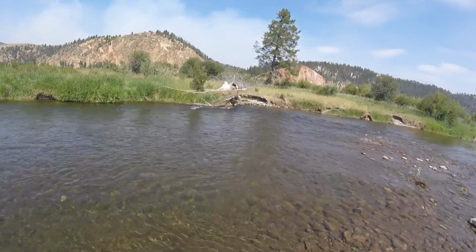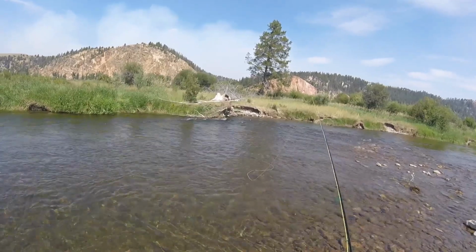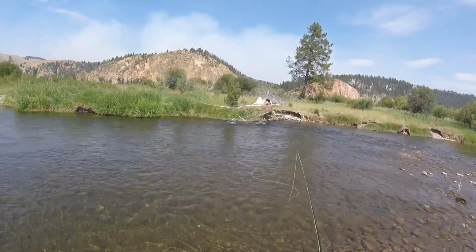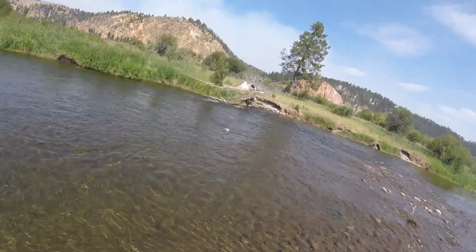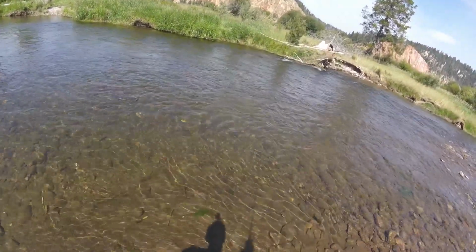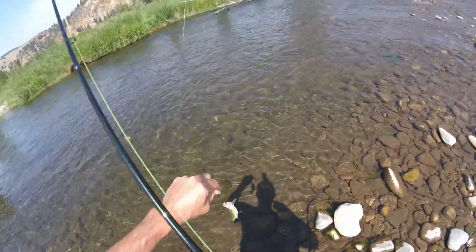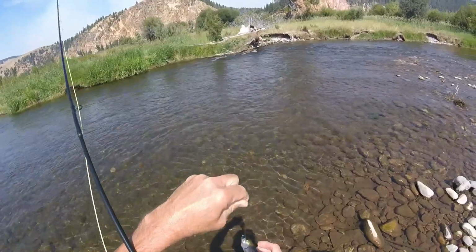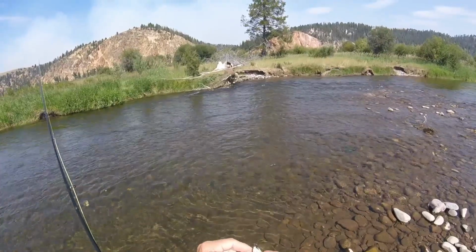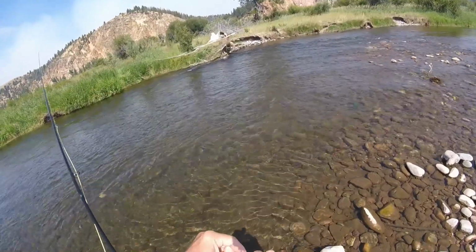Oh, ooh. I don't know what that was. Something took it under. Must have been a teeny little one. Oh, there he goes again. Yeah, thought it was a teeny little one. Okay, taking the ant. Look at that, another little cutthroat. I'll show you here, all flared out there. Gorgeous, gorgeous, gorgeous.